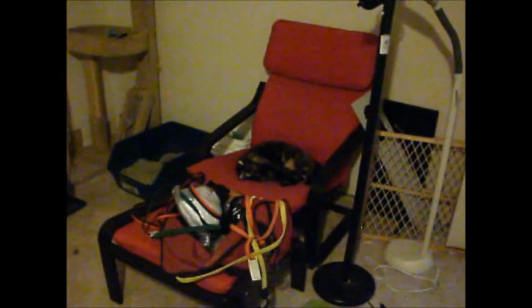And of course, can't help but get the sleeping kitty cat over there. Stinkers! And if I say it smells, it's because the litter boxes are right there. There's their cat tree.